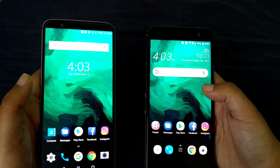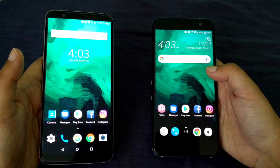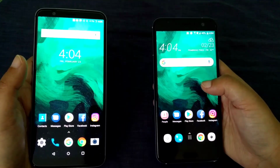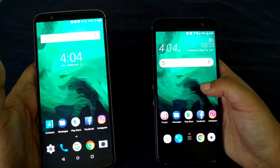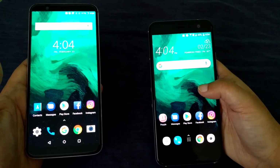Also, in terms of charging time, the HTC U11 does have quick charge, and the OnePlus 5T utilizes its own dash charging. And dash charging is amazing. You can plug it in 15-20 minutes and it'll give you a full day's worth of use.